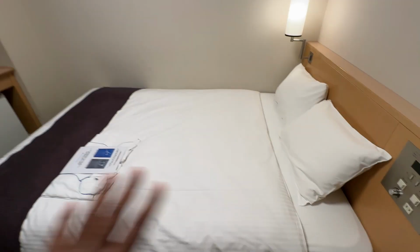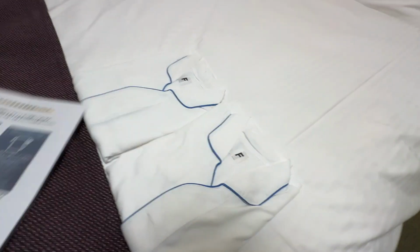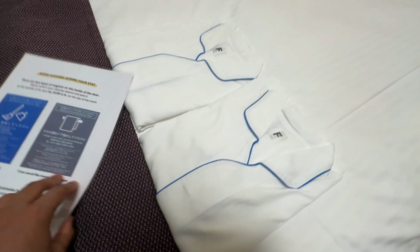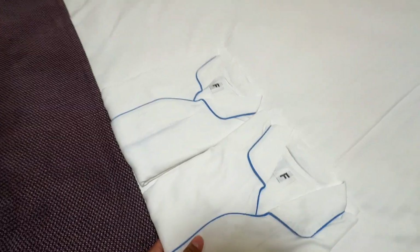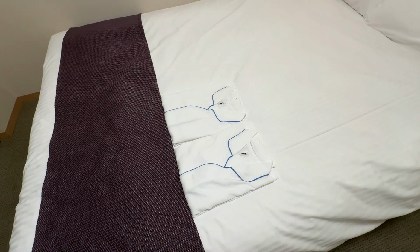And this is a double bed, and we have got some... you can see the hotel name, by the way. It's called Daiwa Roynet Hotel. I'll just come to this at the end. And they have given bath robes, or night pajamas basically. And this is good. They don't usually give it in all the hotels. So let me just put this up.